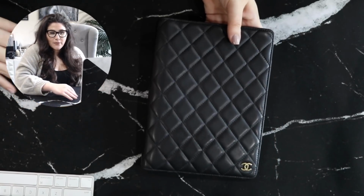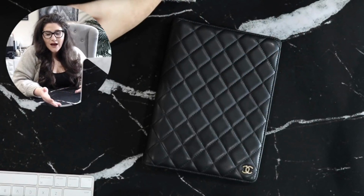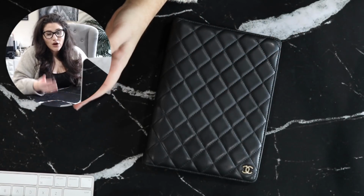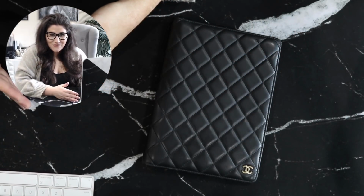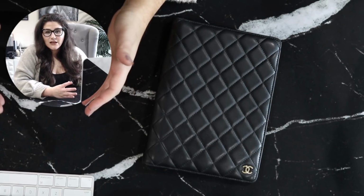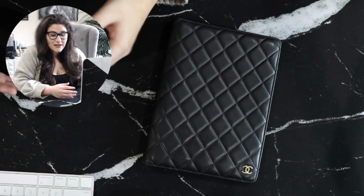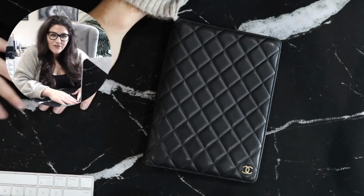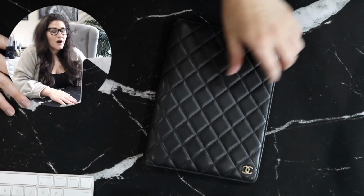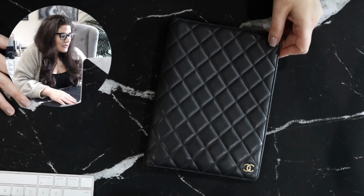And I'm sure for some people who are familiar with Chanel, you might be thinking, wow, why did you go with lambskin and not caviar? I would have been open to caviar if caviar had been available in the price point that I was looking for. But truthfully, I've owned lambskin leather SLGs from Chanel in the past that are quilted, and they're tougher than they look. They really are.